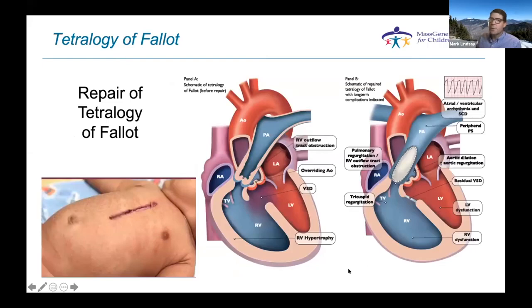This is a spectrum disorder and can be mild or can be much more severe, depending on the formation of the pulmonary arteries. The repair of this condition is surgical and involves both opening up the outflow of the pulmonary artery and then closure of the ventricular septal defect. And depending on how well formed the pulmonary arteries are, can be very serious after the repair or can be basically almost normal function of the heart.